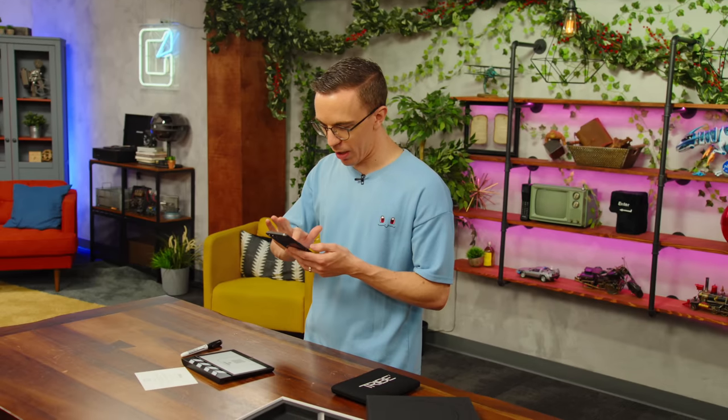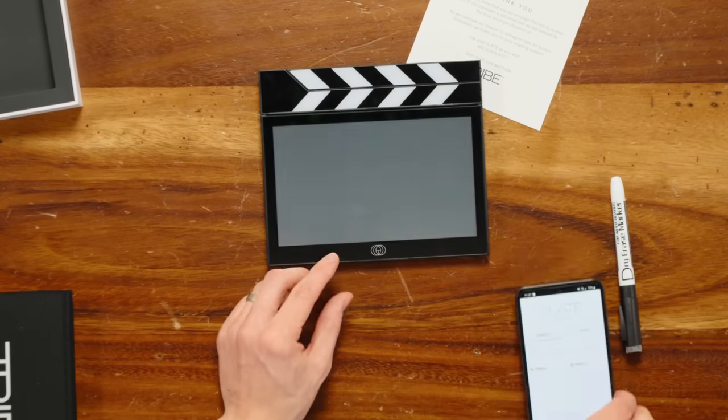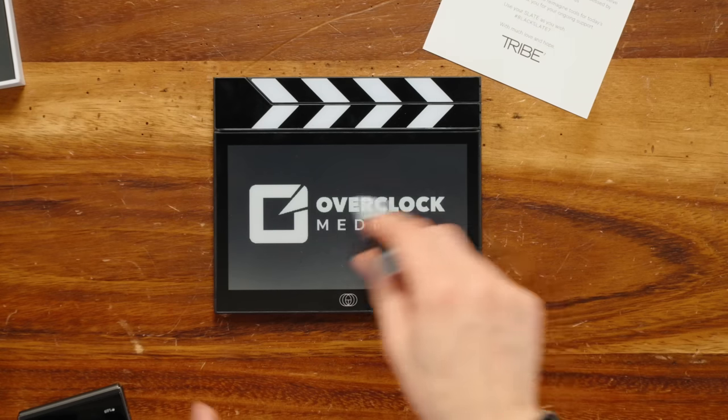All right, so here's a template. Hold your device near the slate. Oh, wait, hold on. This is actually kind of cool. All right, you know what? I take back some of the mean things I said. Overclock Media, look at that. Probably should have inverted it, but there we go. We're now ready for our next segment of Mystery Tech.